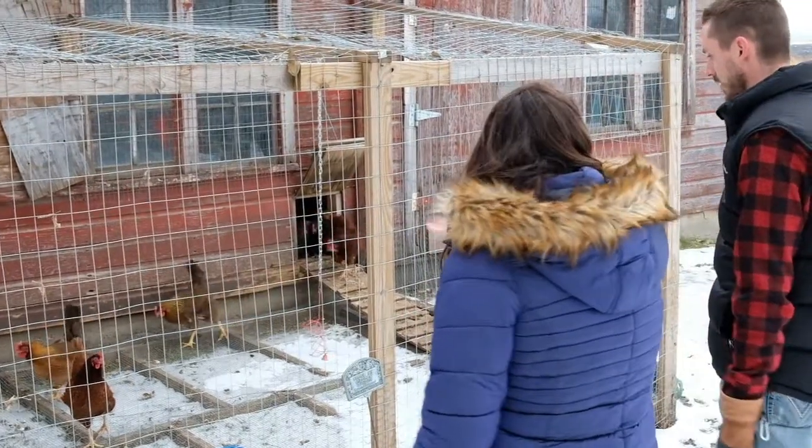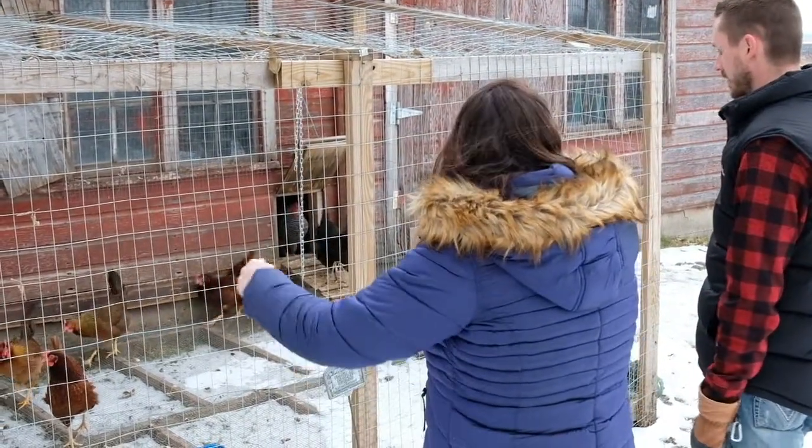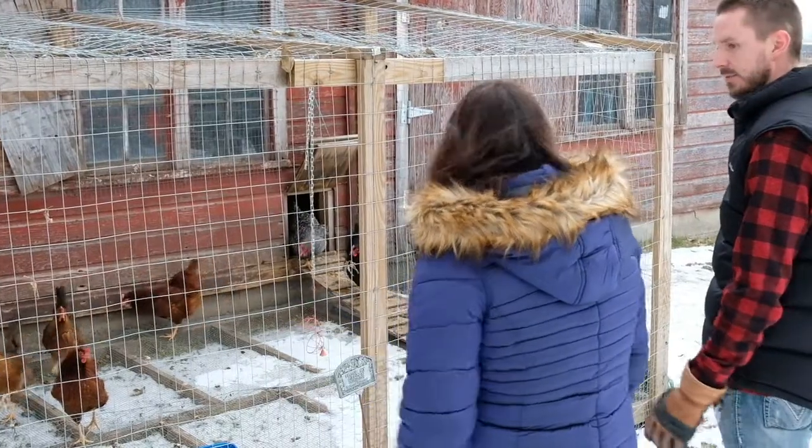So do you just sprinkle it in there when you plant it, or do you lift up the stuff? No, we just throw it in there. Throw handfuls of it in there.